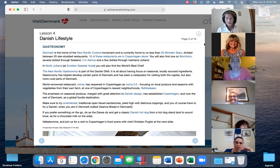Gastronomy. Denmark is the home of the new Nordic cuisine movement and is currently home to no less than 33 Michelin stars, divided between 25 star-studded restaurants. 16 of these restaurants are in Copenhagen alone. You will also find one on Bornholm, several dotted through Sealand, 4 in Aarhus, and a few dotted through mainland Jutland. In North Jutland at Svinklov Seaside Hotel, you will also find the world's best chef.